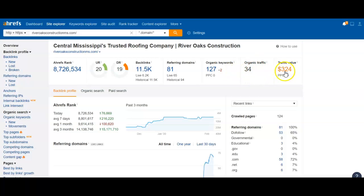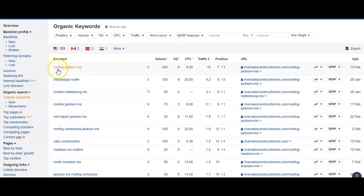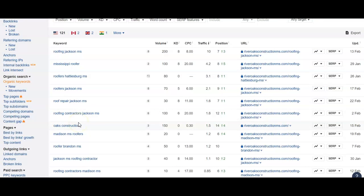And this number right here is just telling you that if they were doing pay-per-click, it would cost $324 to bring these 34 people to their website. So nothing really to pay attention to. But let's look at their keywords. So they rank for a lot of the big keywords in that area. So roofing Jackson Mississippi, roofers Hattiesburg Mississippi, roofer, roofers Jackson, roof repair Jackson. And you see over here, this is the search volume. So the number you see here is how many people are searching for it every single month. And out of those, only 10 people are going to their website.